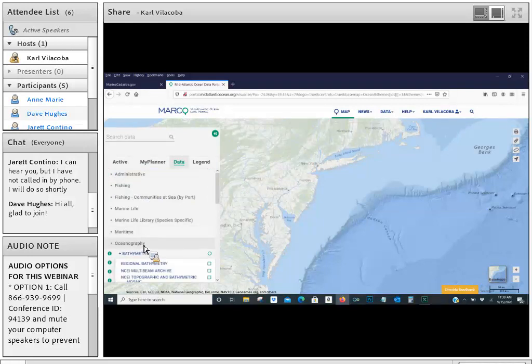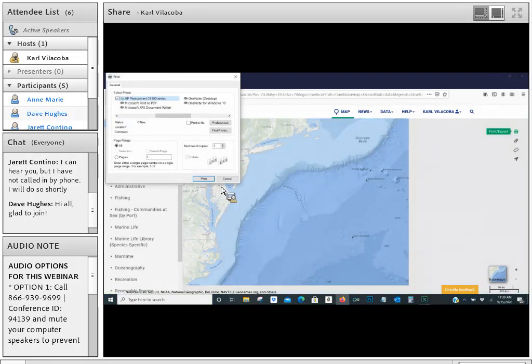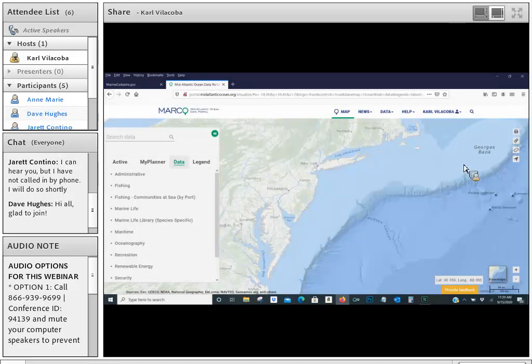So now that I've run through the data a little bit, and we can talk about this more, I just wanted to point out some tools we have. In the top right, there's a print and export button. For share this map, you can get a short URL for any map you've created, or an embed code if you'd like to place a map straight on your website.